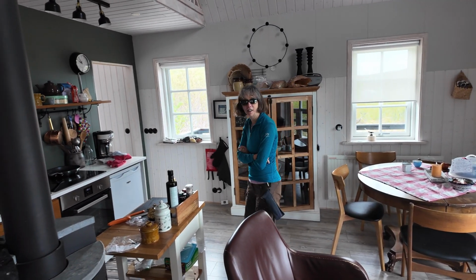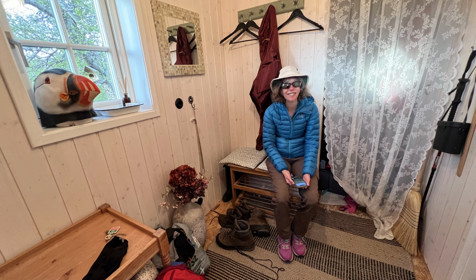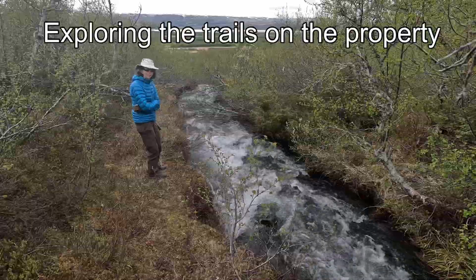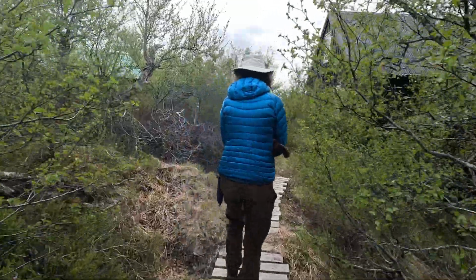I think we should go check out our little waterfall right in the neighborhood. Okay, that sounds nice. Going on a nature walk around our property. We loved that our cabin was so private, with hiking right on the property.